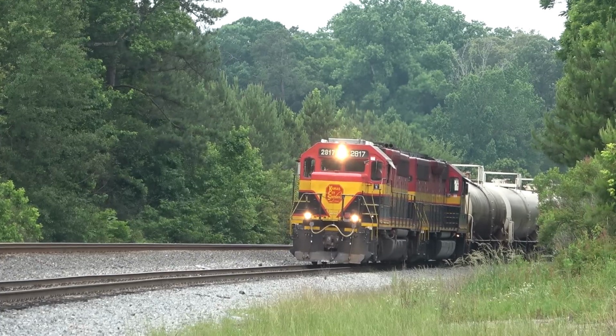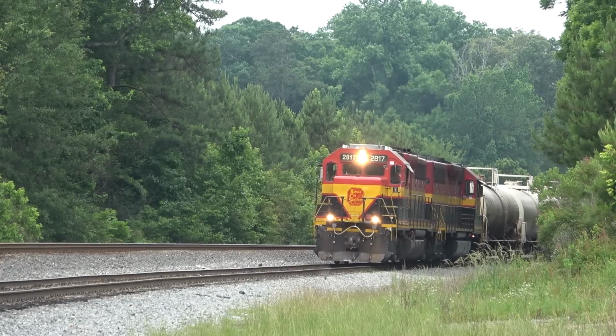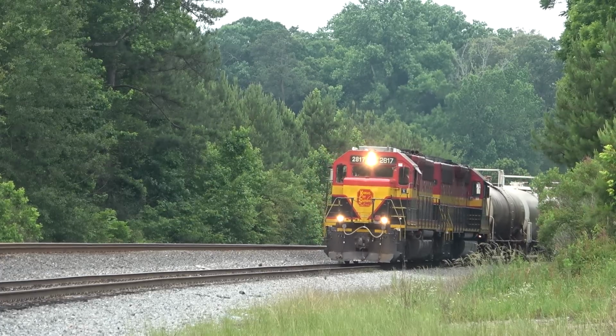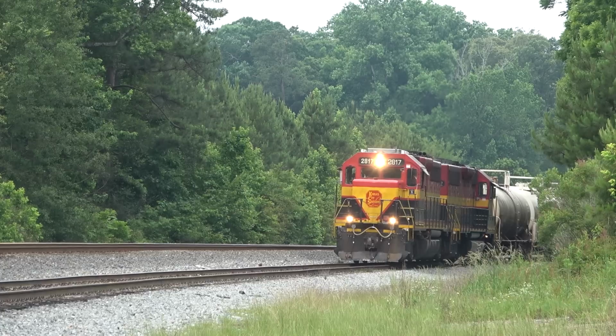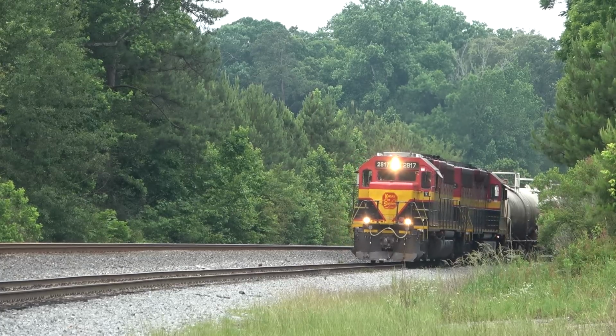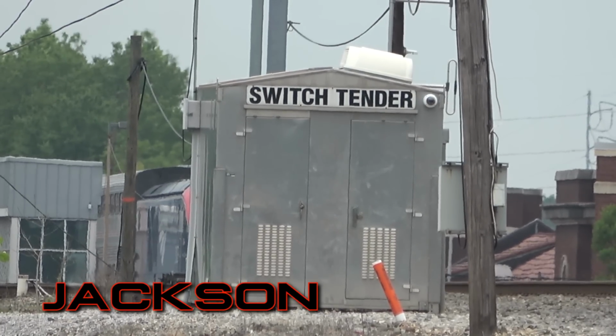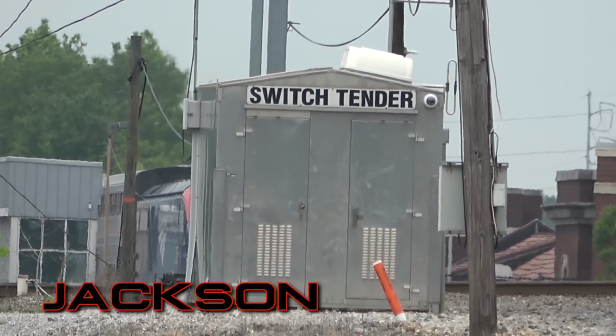While I did want to stick around some more and follow the Rankin Turn, I had a passenger train to catch. Preparing to depart downtown Jackson is Amtrak's southbound City of New Orleans. I set up at the control point switch tender to grab a quick roll-by video. For the last several months, both the 58 and 59 trains have been led by the replacements of the Genesis fleet.